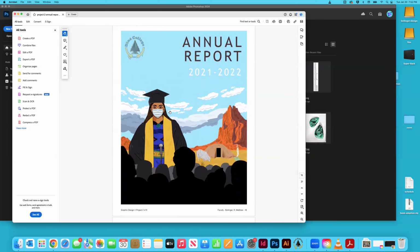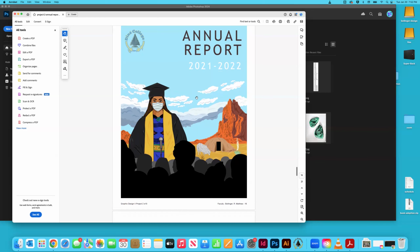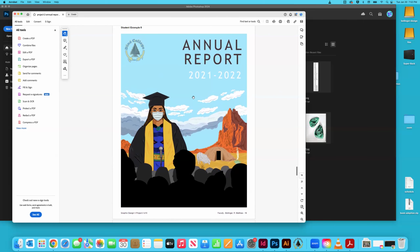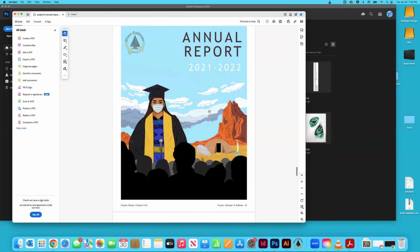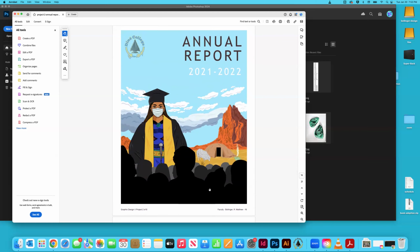This was an example done by a former student who was just a fantastically talented illustrator. And if I remember correctly, I think this one did actually win the contest. It's interesting too, because this one did break a rule because it does not say where your future begins. That text could have easily been placed down here at the bottom. I think more than anything, it's just a lesson to really pay attention to the details of a project prompt, whether I'm giving it to you or if it's a future boss or marketing director. Those details really matter as far as project completion and follow through.